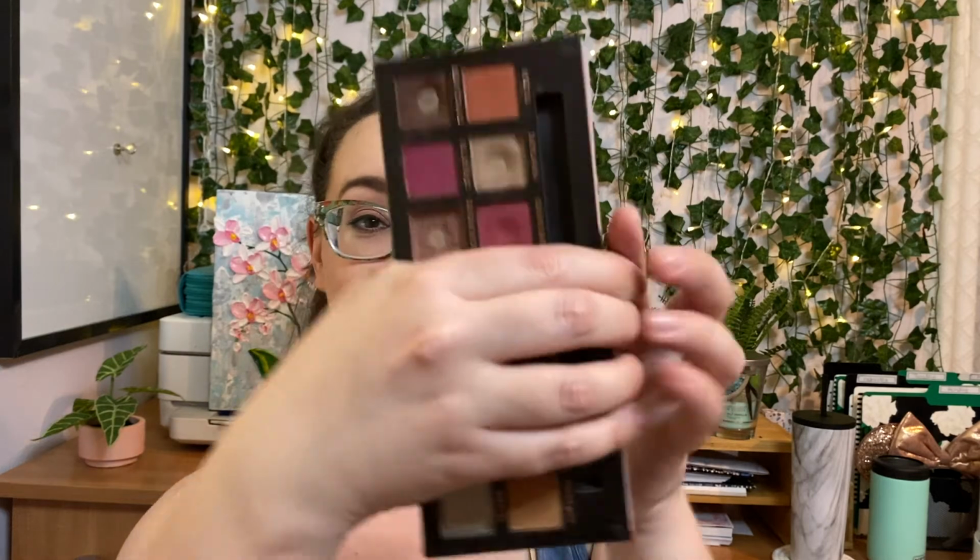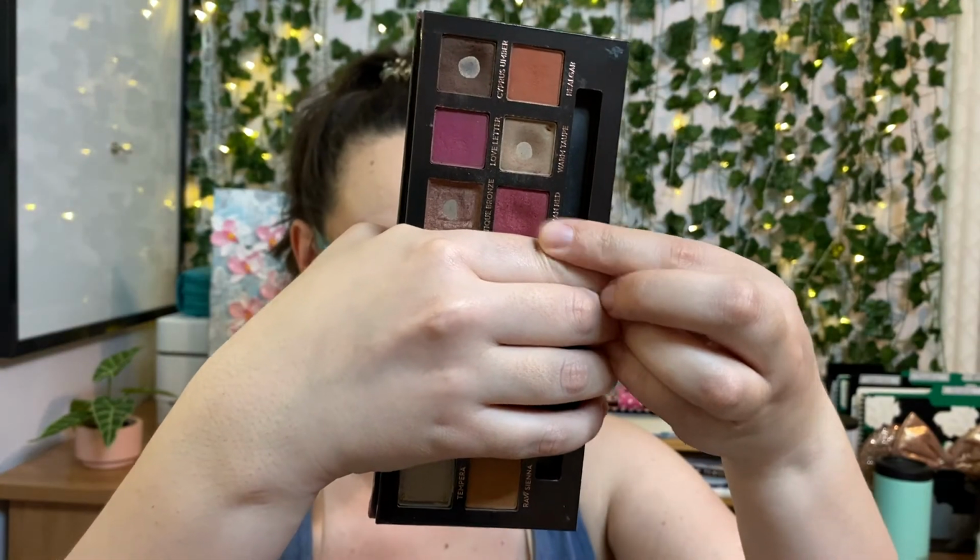I did finally hit pan on it again, which is very exciting. But yeah, it's still going to take quite a while to use this one. I typically use it on my lower lash line, so I'm not using a ton of product. But I am making progress, which is the ultimate goal. So those are the two shadows that I am currently working on in Modern Renaissance.